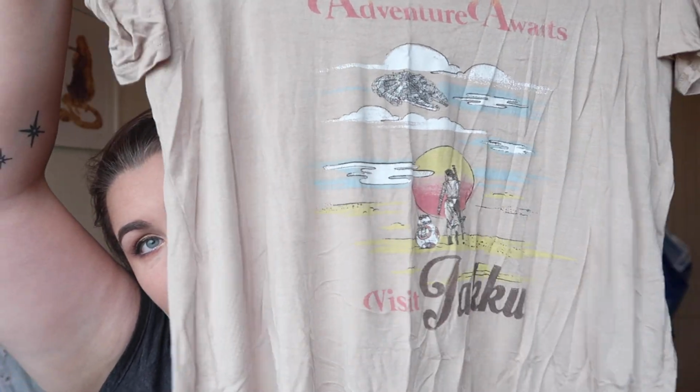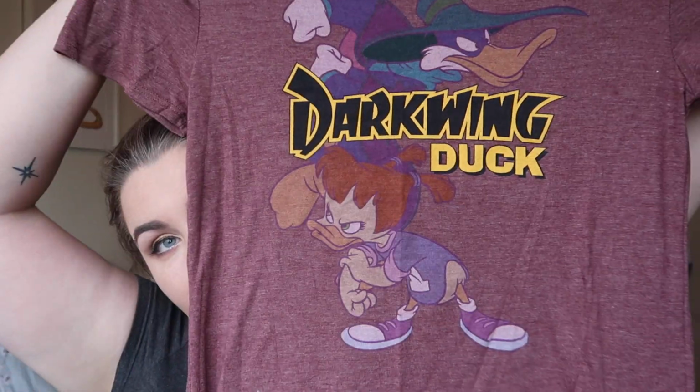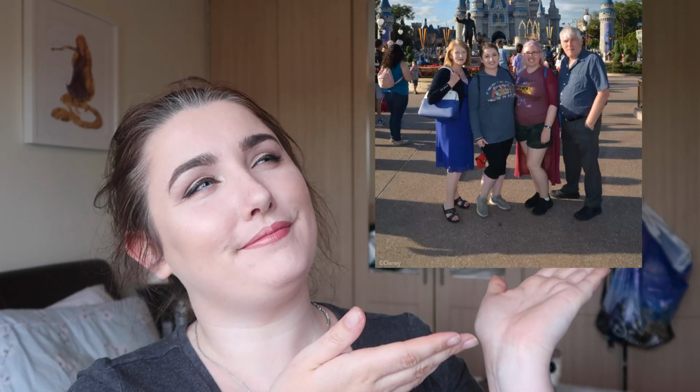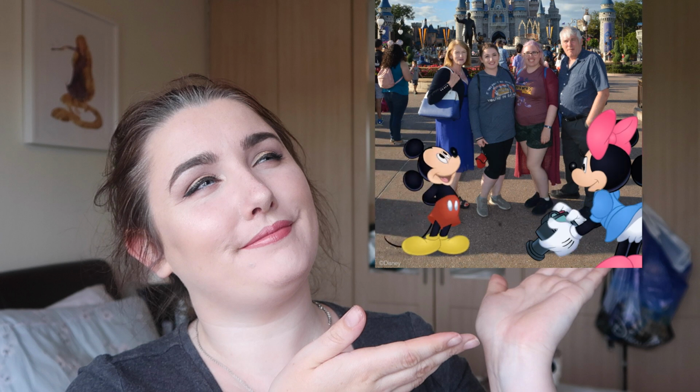Now we have two tops. The first one is this Welcome to Jakku t-shirt that Sandra bought in Hollywood Studios, and this was I think $35. Most women's t-shirts like this, the fashion ones, are about $35. Another one Sandra got is this Darkwing Duck t-shirt. This wasn't too bad, about the $28 mark. I also bought a Jungle Cruise pullover, I'll say. I'll put a picture here, because it's in the wash and I'm too lazy to go get it.